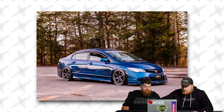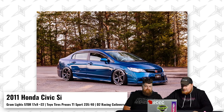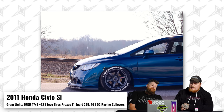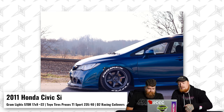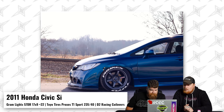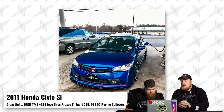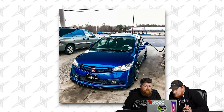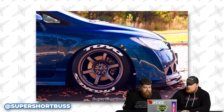All right, so we have a 2011 Honda Civic Si on some Gram Lights, the 57 DRs to be exact, 17 by 9 plus 22 all around on some Toyo tires. We have the Proxes T1 Sports 235/40 on D2 Racing coilovers. All right, this thing is sick looking. This is at Super Short Bus. Wow.